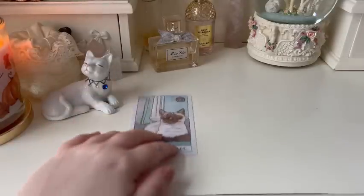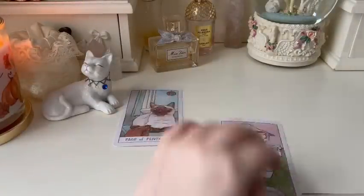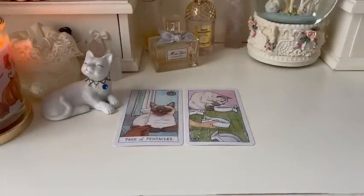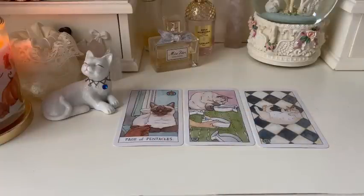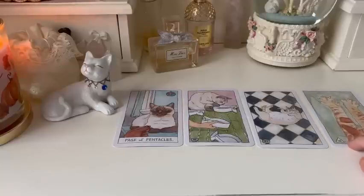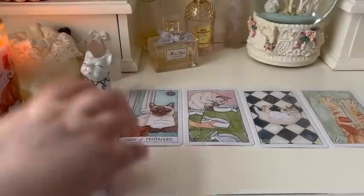We have the Page of Pentacles. We have the 4 of Cups. I don't know why I said 6 of Cups. What is so magnetizing about my pile number 1s, please? We have the 6 of Pentacles. Ooh, what have we got? We also have the 9 of Swords. Okay, back of the deck, we have the Ace of Swords, which I'm going to put by here.